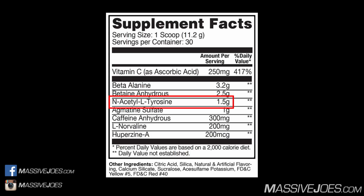N-acetyl L-tyrosine effectively is going to improve cognition in the presence of stress and works particularly well when you are a little bit sleep deprived, which we all know what that feels like, viewers at home. Your clinical dose, now this is where it gets interesting, your clinical dose of N-acetyl L-tyrosine is 300 to 500 milligrams. We have 1,500 milligrams.